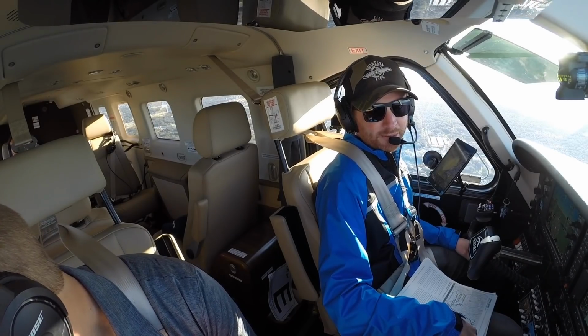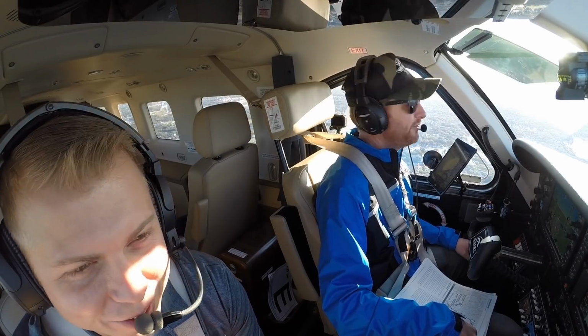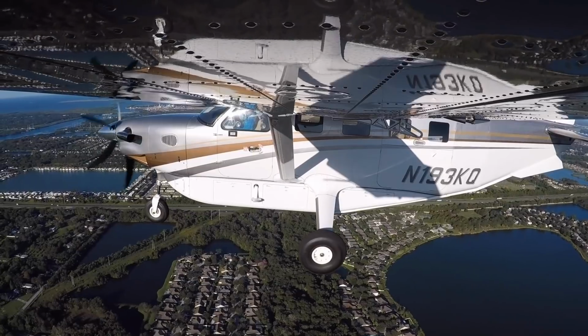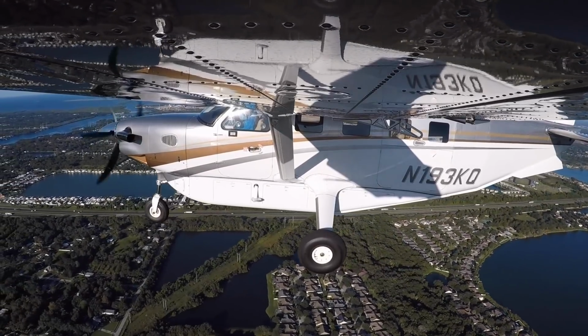I'll be sad if you sell it, but I know you'll be getting me a new one to fly around if you do. Of course. I would like to. But I'll be very envious of whoever does buy this airplane. I love it myself. All right, here we go.